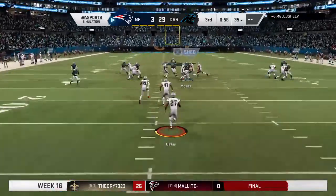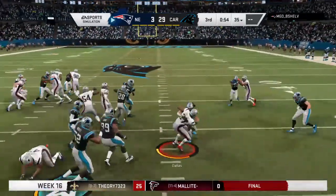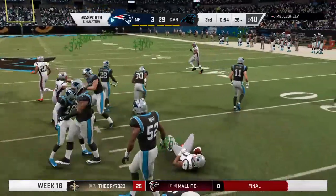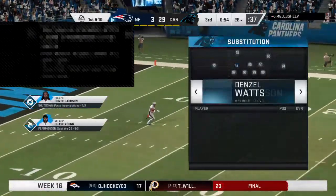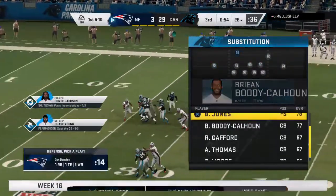This will be taken in at the 1. And he's up across the 25 and down at the 28-yard line. First and 10 at their own 28-yard line.